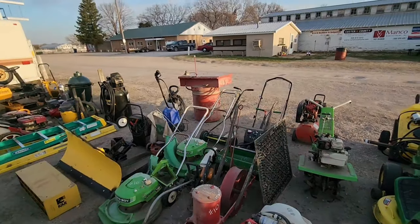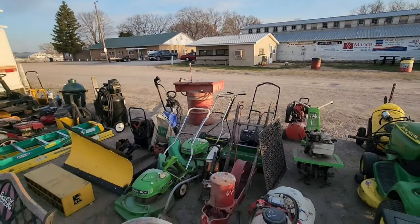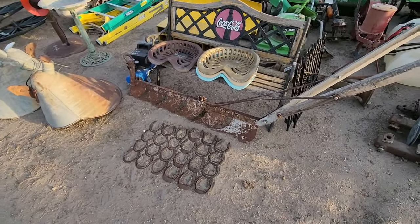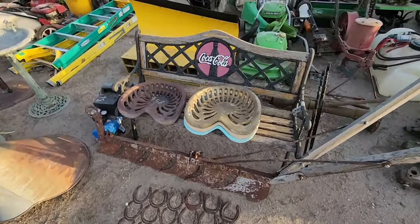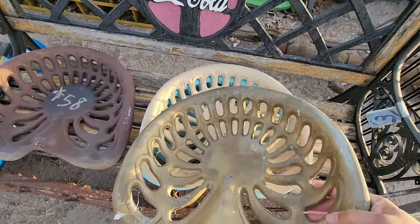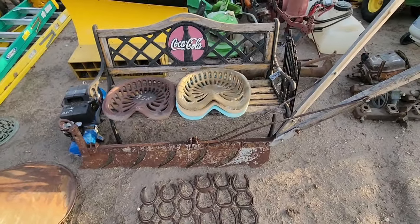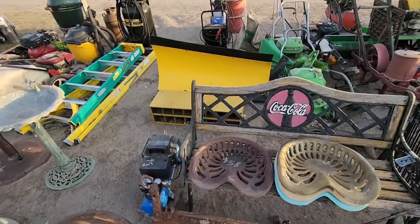Rototillers, air compressors. There's a parts washer over there. If I had the room, that'd be nice to have, but I don't have room in my shop for stuff like that. Don't know what this was used for. Just cuts a straight line into the dirt for some reason. Some tractor seats. And these are cast aluminum. Don't see those very often. Not cast iron, they're pretty light. But they all match. I already have a bunch of old cast iron tractor seats, so I don't need those.